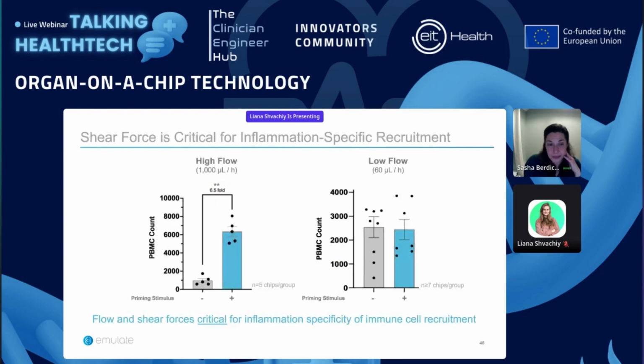Now, this is a very important slide, because there are multiple models that test similar immune cell recruitment or immune cell attachment in static conditions or in reciprocating flow or whatnot. And this really is here to show that there needs to be a high, or relatively high, flow to make this inflammation-specific recruitment of specific subcategories, subtypes of these cells. And you can see that when the flow was low, as on the right-hand side, the same number of total PBMCs attached.